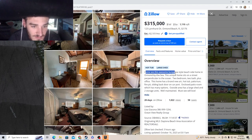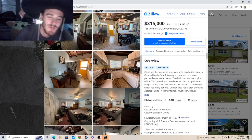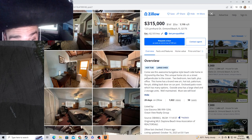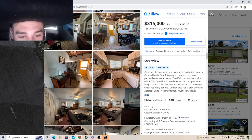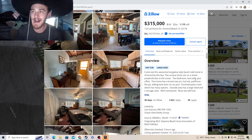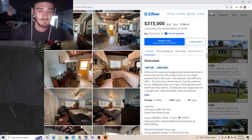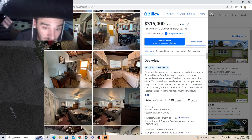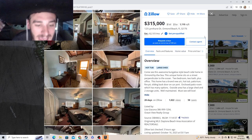Come see this awesome bungalow style beach style house, bro. On Ormond by the sea. This unique home sits on the street of a perpendicular two-door road, two bedroom, two bath, plus an office. This home has a brand new AC, hot tub. Hot tub. You heard me. Enclosed patio room. Outside area has a large shed and two storage units. Well maintained. Must see.